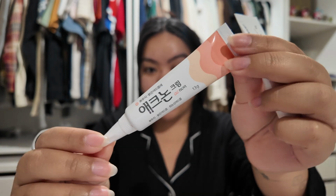So the next two products are from the Korean pharmacy and they actually went viral. So I was quite surprised that I found these. One of them is for active spots, which I currently have one right here.